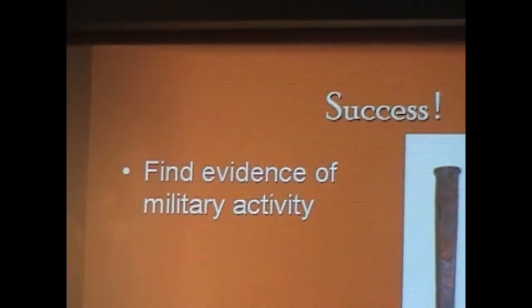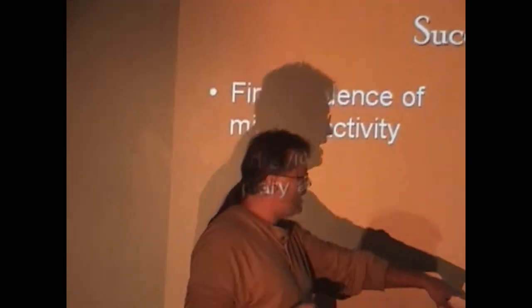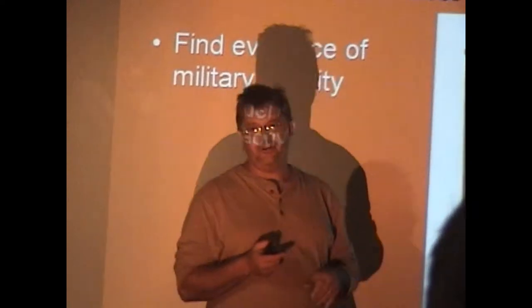But it turns out these nails are kind of significant because they happen to be nails that were manufactured during that time period of the War of 1812. And they were manufactured during a very narrow time period during the War of 1812. Now, granted, they were manufactured before the war, after the war, they could have been dated to any time around there, but they at least were something.